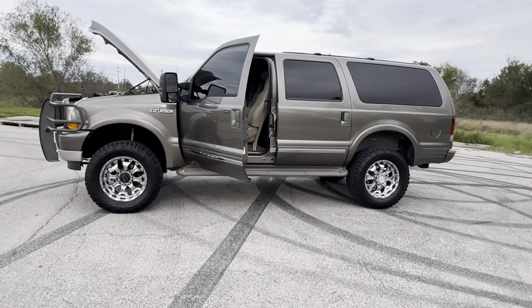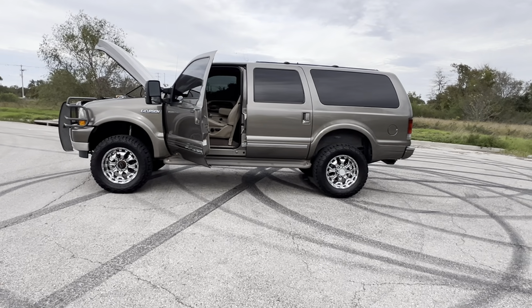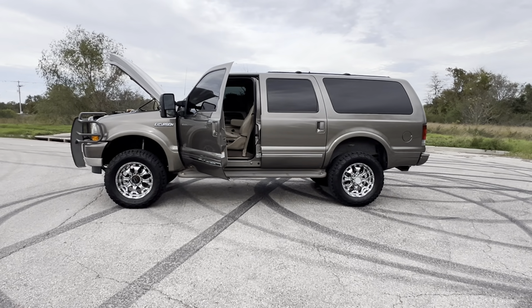You guys, this is one of the nicest Excursions you're going to see. Again, 2003 Limited Ultimate 7.3 liter Powerstroke diesel 4-wheel drive.